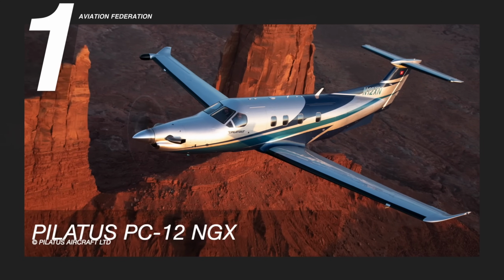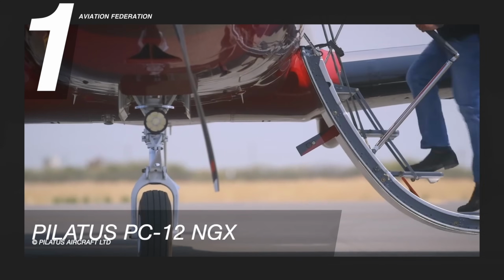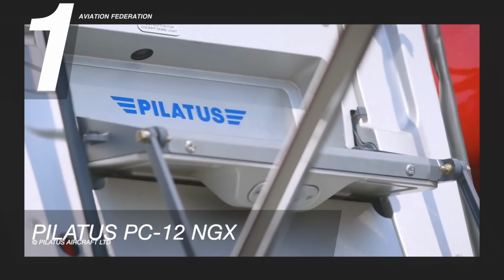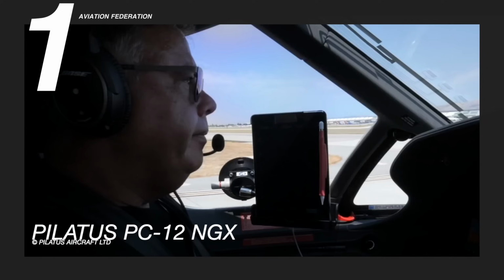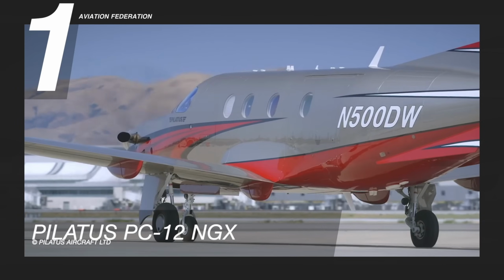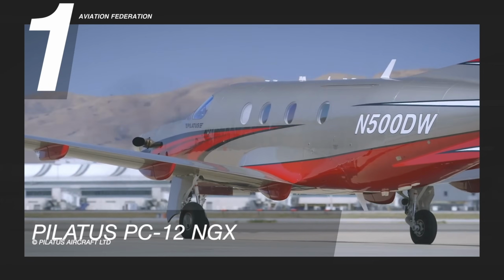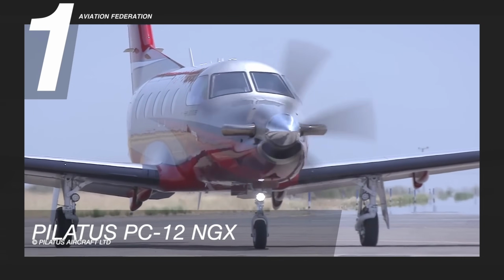Finally, at number 1 is the Pilatus PC-12 NGX. With over 7 million flight hours, this aircraft has proven itself as the most versatile and valued business aircraft in the world. This airplane has a cruising speed of 290 knots and a maximum range of 1,803 nautical miles.